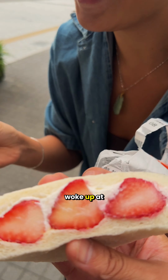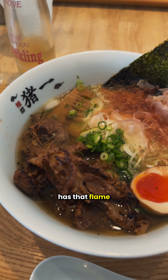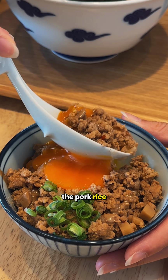Next day, we woke up at noon, then came here. There will always be a line, but it's one of my favorite ramen spots because the beef has that flame grilled taste to it. 9 out of 10. The pork rice was also fire as well.